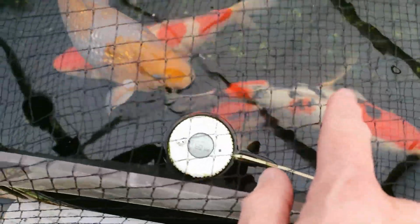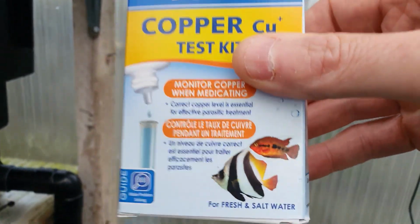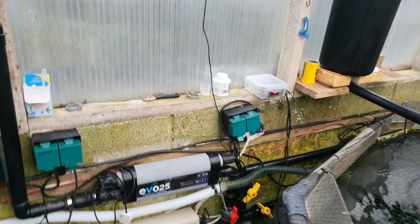This one's a little bit similar, but nowhere near excessive, look. So that one and that one, yeah. So I've got to look into that. I've tested for copper, and there was 0. That came completely clear. I tested for nitrite, nothing there.